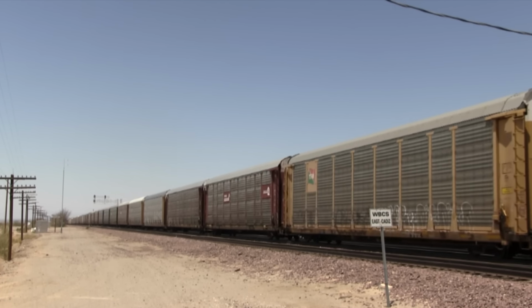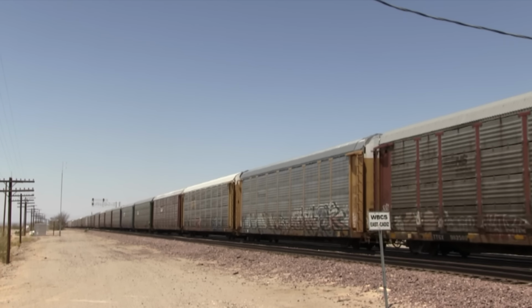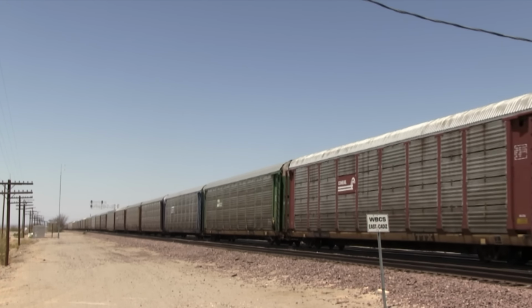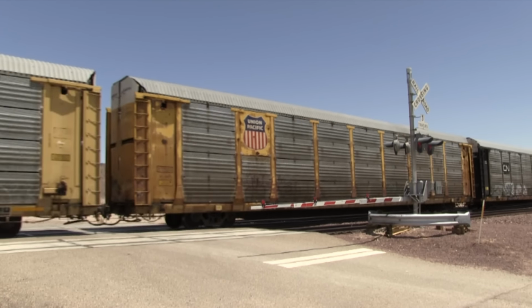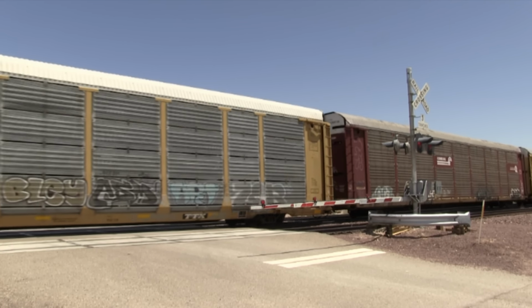An eastbound BNSF Autorack train passes through the desolate site of Cadiz, California. Cadiz serves as a transfer point between the Arizona and California Railroad and the BNSF. 3751 will stop here for servicing before continuing westbound on the BNSF Transcon.